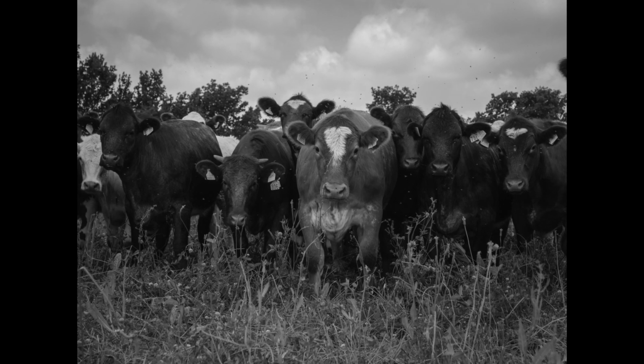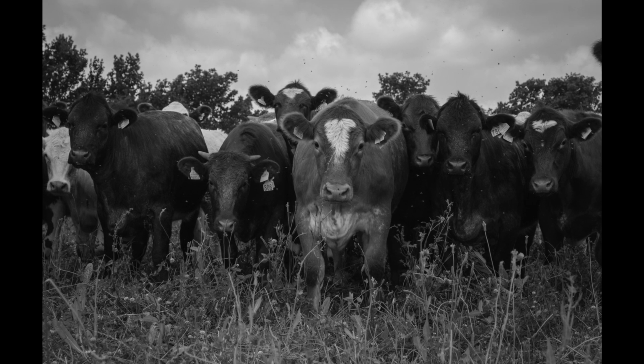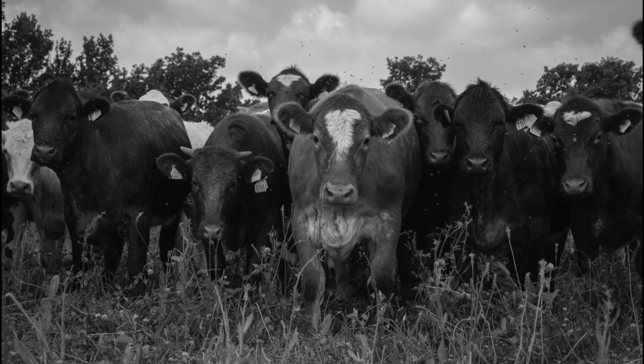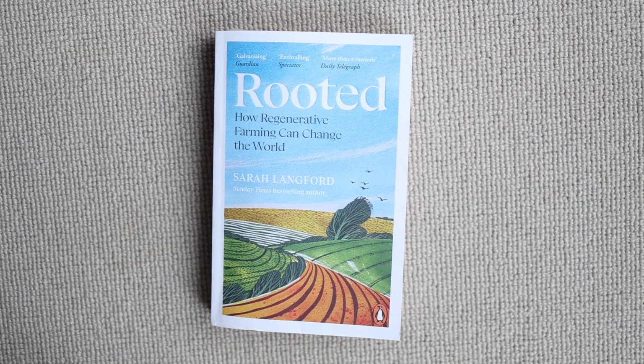As I developed my theoretical knowledge, I discovered a quiet movement of farmers adopting methods which allowed farming to work alongside nature. Organisations such as FarmEd, through which I came across the book of Sarah Langford.